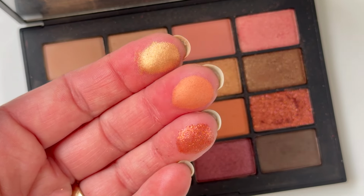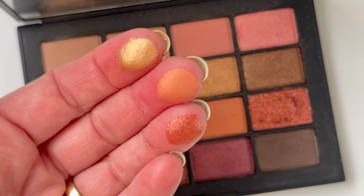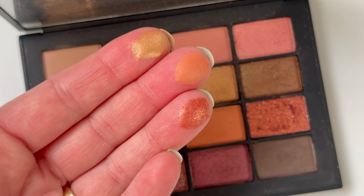The quality is good. I never had issues with Nars quality. I never had issues with the shades, with the formula. They apply very well. The longevity is good. Yes, I mean, I've said it before, Nars needs to come out with something new, something different. But in the meantime, this is a palette that I keep reaching for.